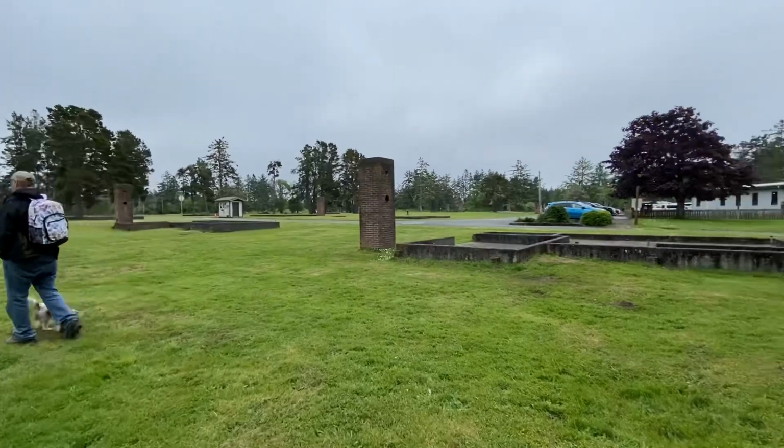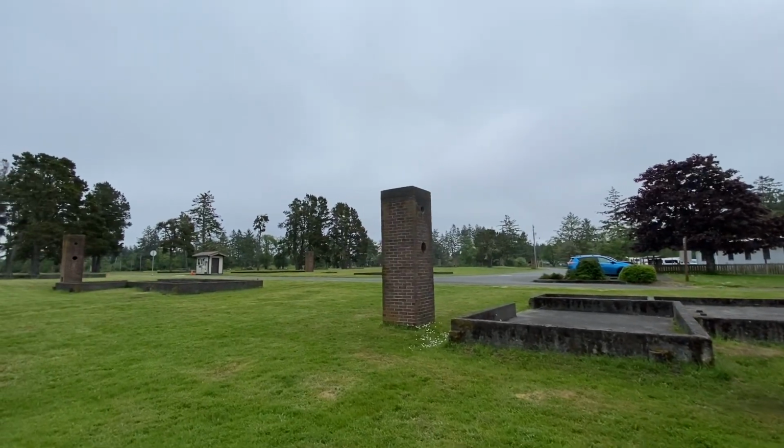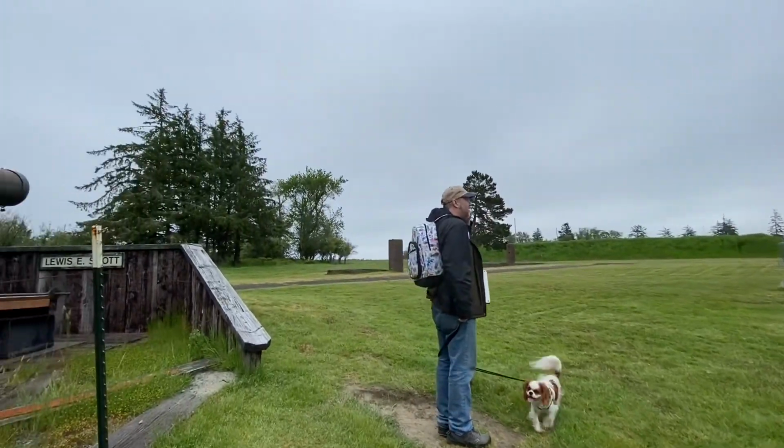It's so interesting because you can see where there were buildings here before, the foundations of the buildings. And what are these, maybe like chimneys? Yeah. Oh, sorry if it's really windy. Well, these were homes, yes.